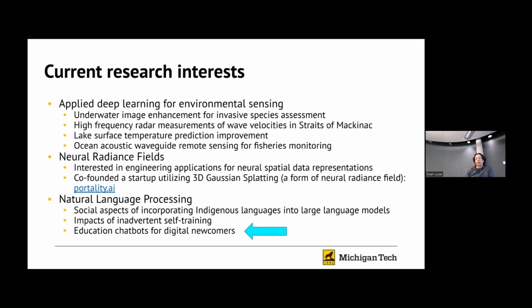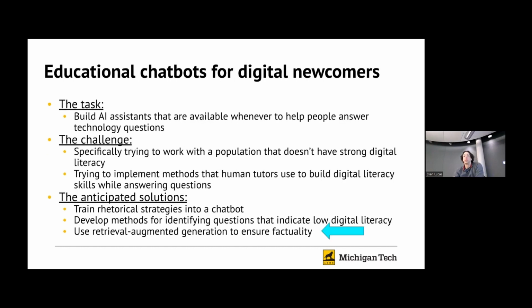And then the last thing that I'm working on, which is what we're going to focus on today, is a project I'm working on with Leo Uriel, Chuck Wallace, and Kelly Steelman, where we're looking at education chatbots for digital newcomers. So what we're trying to do here is build some AI assistants that are always available, because they're AIs, to help people answer technology questions.